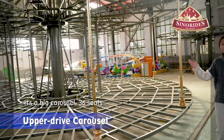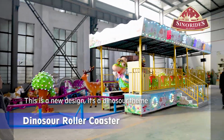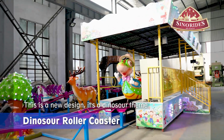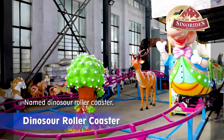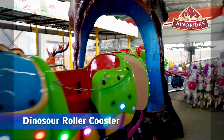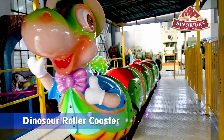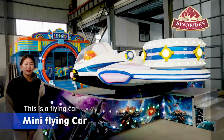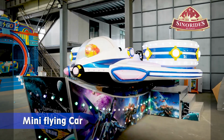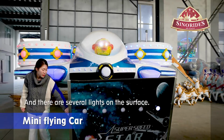This is a big carousel. This is also a new design. It's a dinosaur theme named the Dinosaur Roller Coaster. This is a flying car, and there are several lights on the surface.